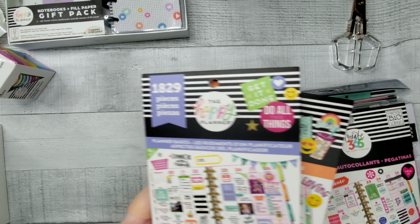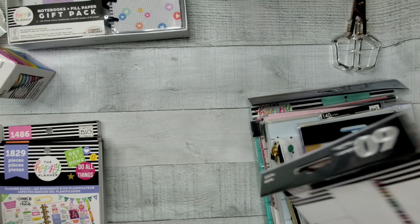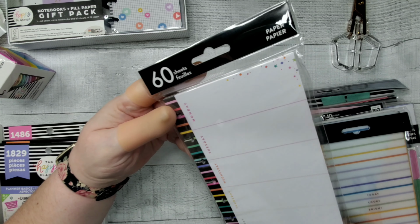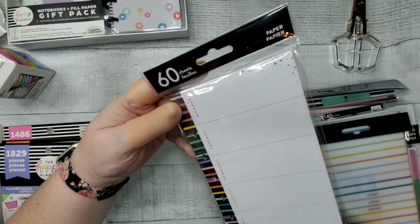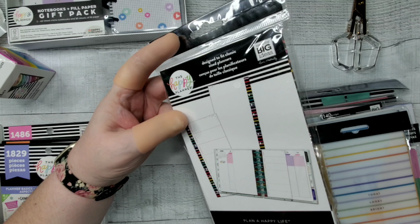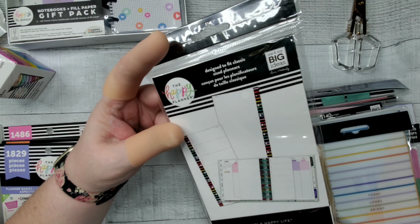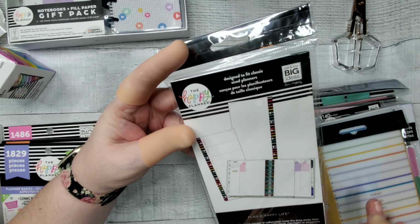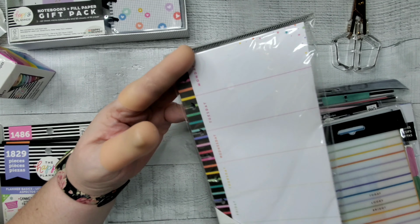Alright, we got sticker books. We got 3 sticker books. We'll get them in a minute. We've got half sheets. These are 60. They have the Monday through Saturday, Sunday down the side, and they are from 2019. Here's what they look like. The back is dot grid, and the front has every day of the week on the side in different colors.